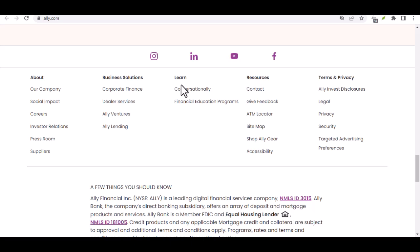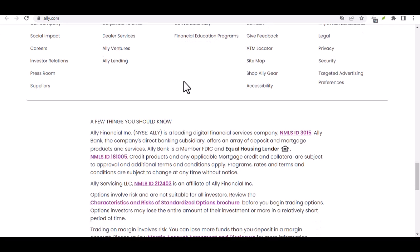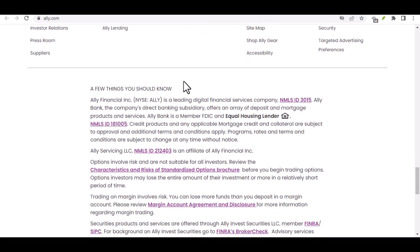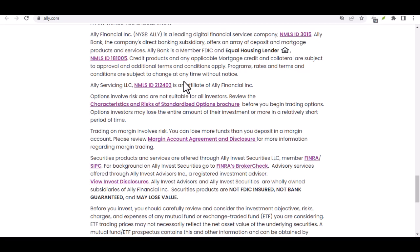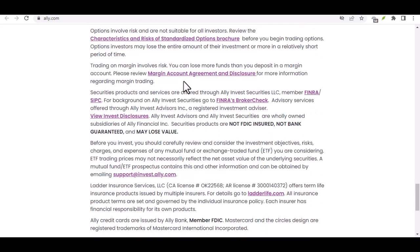Ally Money Market Account. If you're looking for a slightly higher interest rate and the ability to write checks, the Ally Money Market Account requires a minimum opening deposit of $1,000. Ally CD Account. For those seeking even higher interest rates with a fixed term, Ally offers CDs with minimum opening deposits ranging from $500 to $10,000, depending on the term.